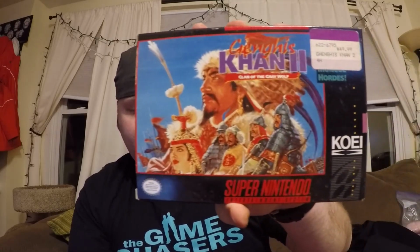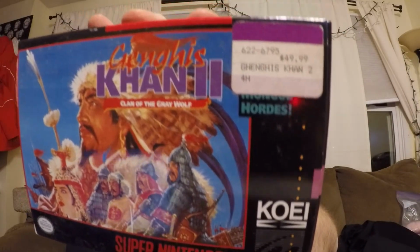Genghis Khan 2. What is that? Clan of the Grey Wolf. The cool thing is, it's got the original price tag on it. I don't even want to take it off because it just kind of adds to it. That makes it really cool. These last 3 are probably going to stay in my collection for now. At least the next 2 will.